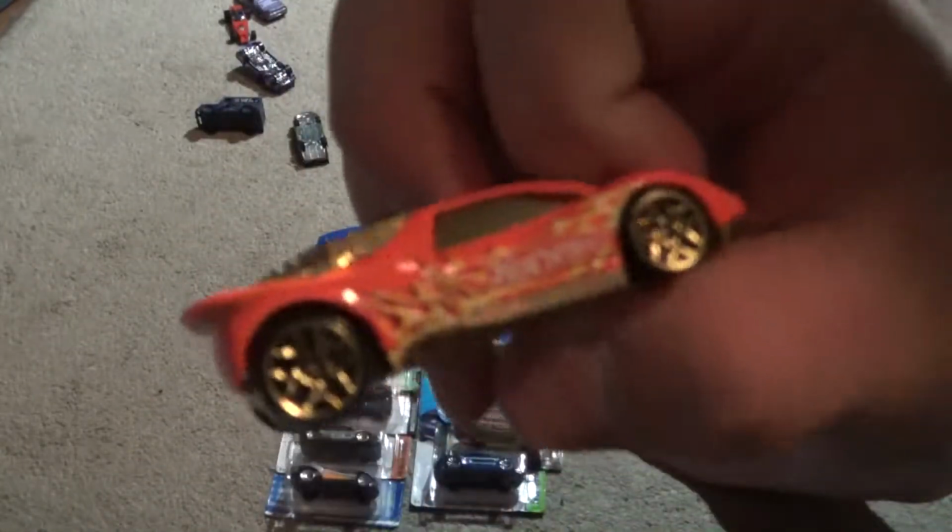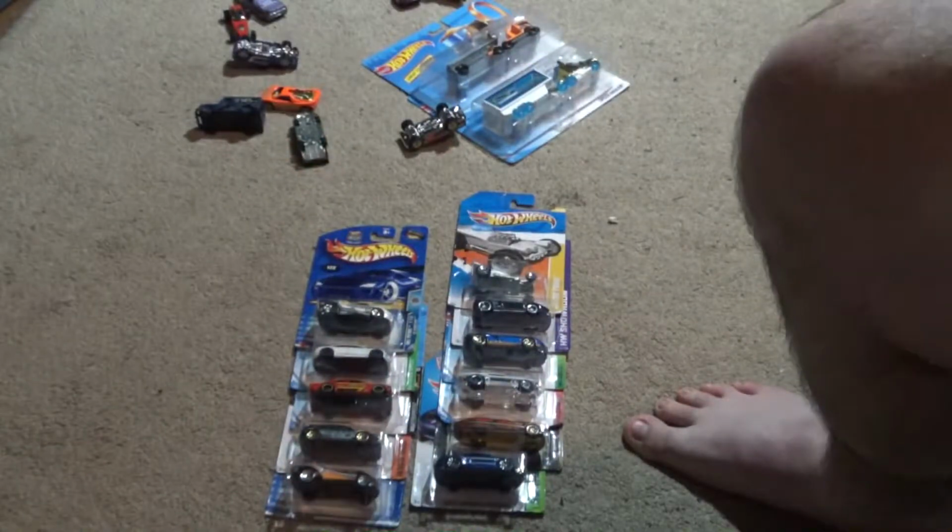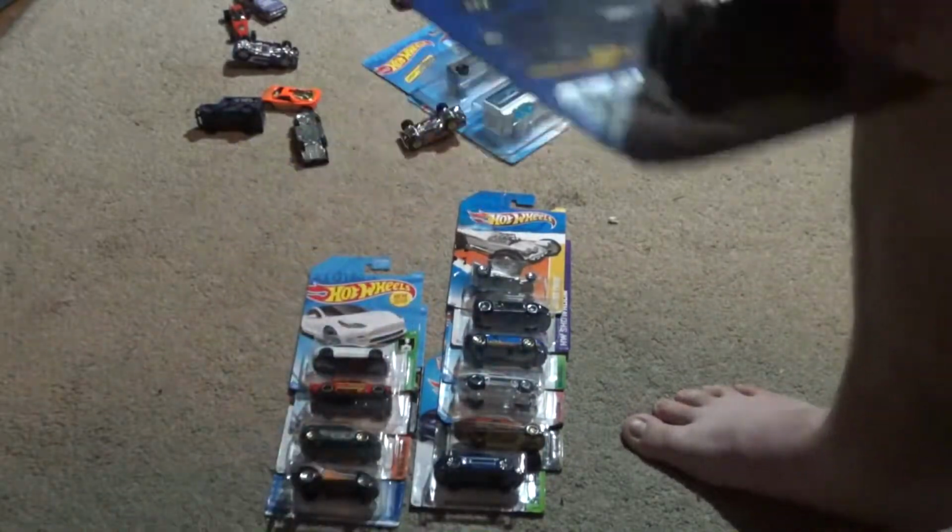Now, wow, neon orange really does well. And it also has gold on it too. A gold base, gold wheels, and a gold top on it for the most part. Yeah, you can see the engine in the back. It's also colored in metallic gold. It's pretty shiny. So next up is another older model.